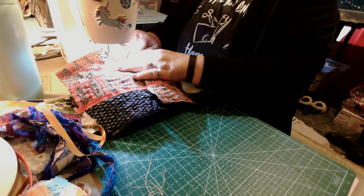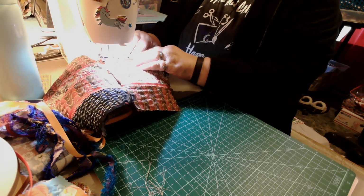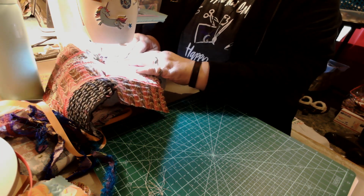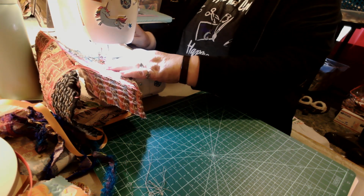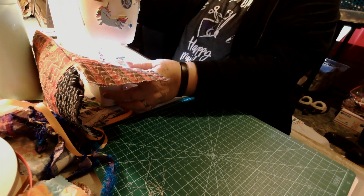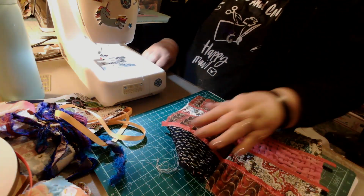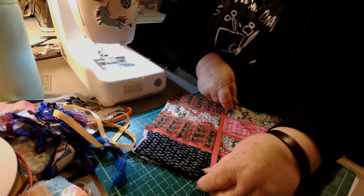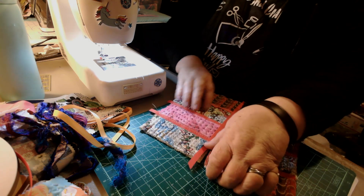And so here I'm going to put this. I've got all 8 of these little pieces together. Yes. And then I'm going to take that fourth piece and it's going to go down the center like this. That is what that's going to do.